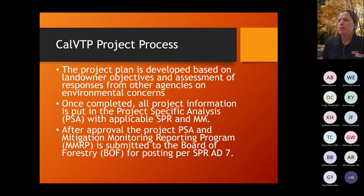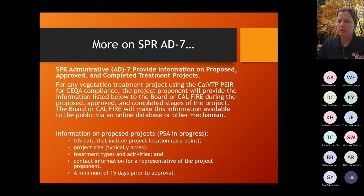And then once you have your project approved, there are certain standard project requirements per SPR Administrative 7 that require you to provide information to the Board of Forestry during that project development timeline. More specifically, SPR Administrative 7 provides information to the public on proposed, approved, and completed treatment projects for the CalVTP. So prior to your project being approved, 15 days minimum, you have to provide information to the Board of Forestry on your project.